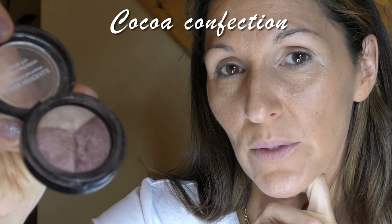And then there's this Cocoa Confection. I think this really looks good with blue eyes or green eyes for some reason. I still use it on me some, but I often mix this with, let's see if I have it here. I'm really bad with pronouncing stuff right, so excuse me if I don't say it right.